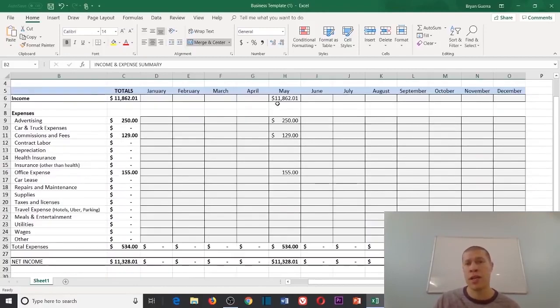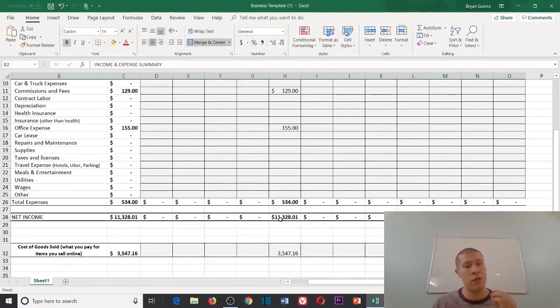So total was $11,862.01. The total expenses that I wrote off were $534. Now that does not count the cost of goods. So my net income before the cost of goods was $11,328.01.